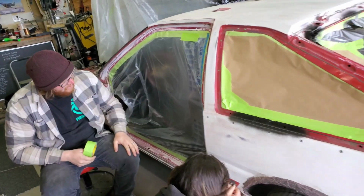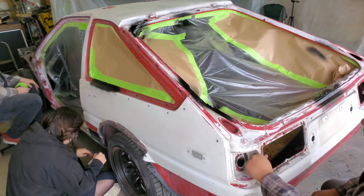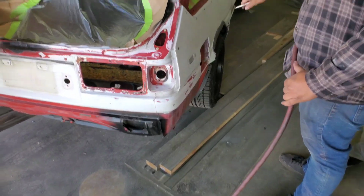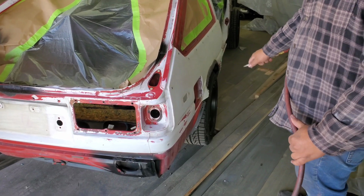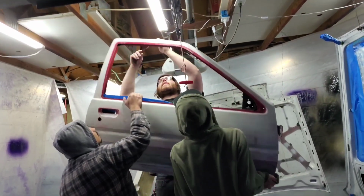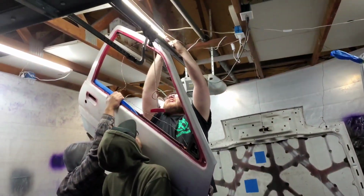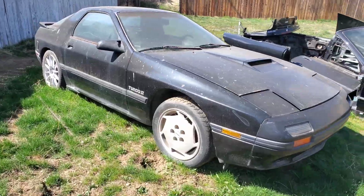We're almost ready to paint. Just going over some few minor things, you know, taping up everything. And, you know, just us airing it off, getting all the dust off. Brett's hanging it up here. I was scared this was not going to stay up because these things are kind of heavy. But, yeah, no, everything went better than expected.